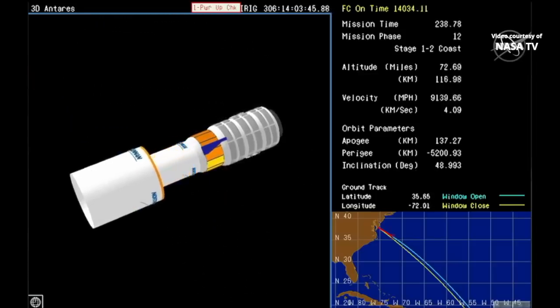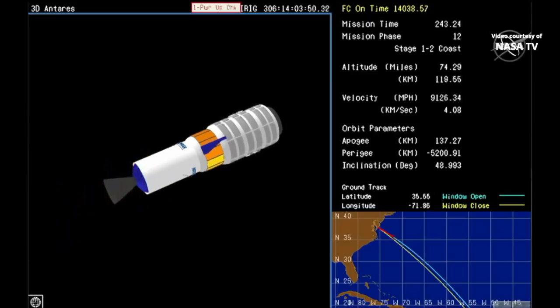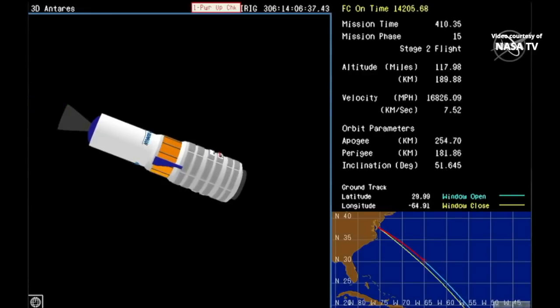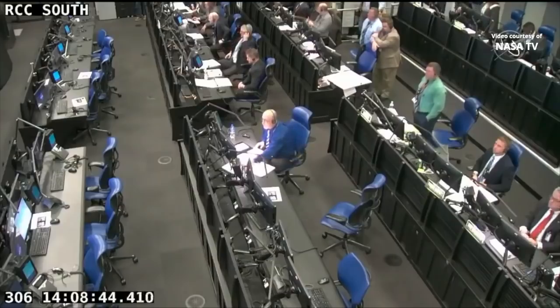Fairing separation. Interstage separation. Stage two ignition. Stage two is that solid rocket fuel that will burn for about 2 minutes and 43 seconds. Attitude nominal. Stage two burnout. Spacecraft separation.